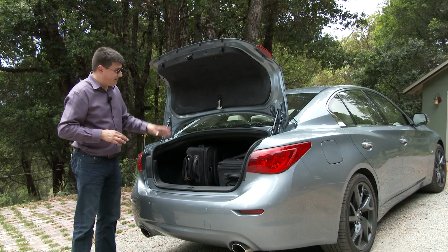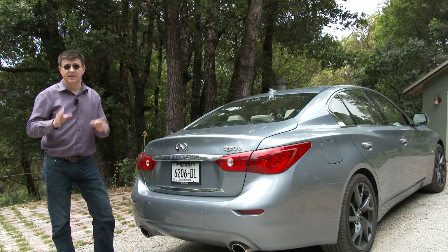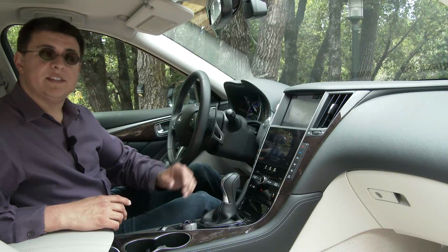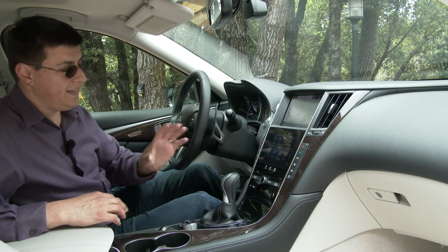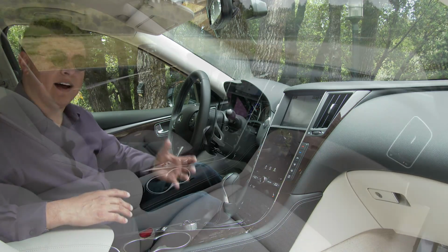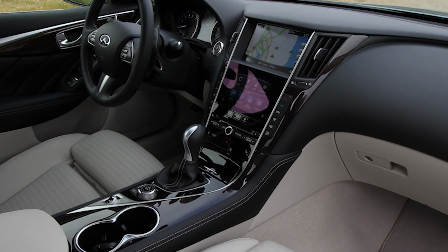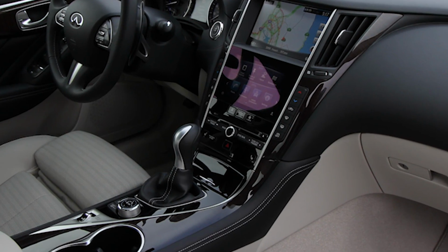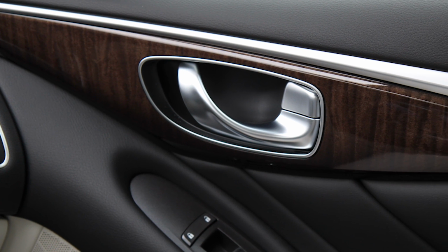One nice touch, however, is that we still get a temporary spare tire in the back, and that's something that a lot of European vehicles are skipping these days. The steer-by-wire system may be very futuristic, but the interior of the Q50 is very traditional, and I think I actually like that because the Lexus IS interior is just a little bit too funky for me. The Cadillac ATS interior is interesting, but it's got a lot of shapes going on, and this looks very simplistic, very elegant, very restrained, but also very luxurious.